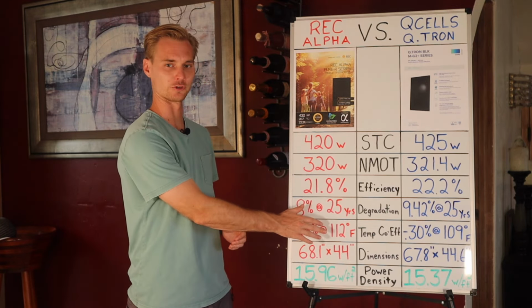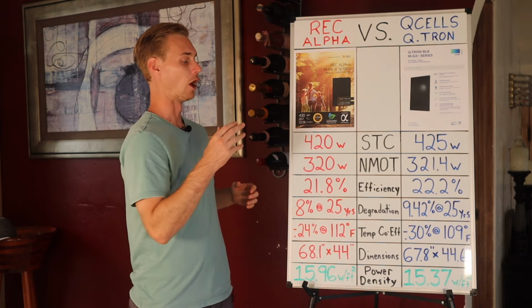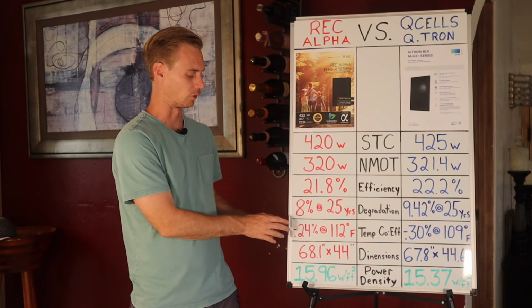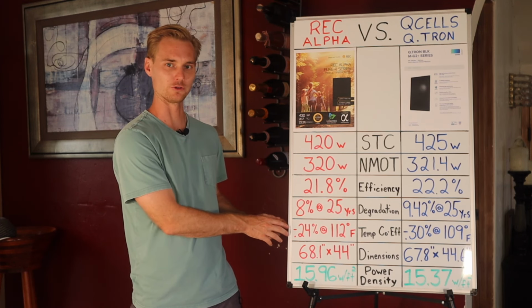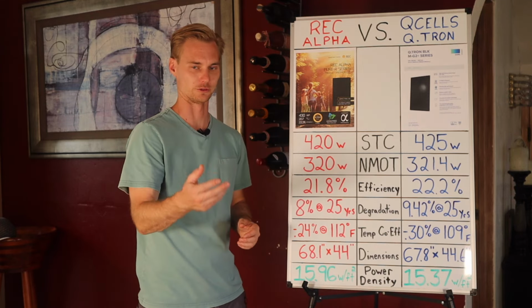This isn't the temperature for when it's outside. This is the actual temperature of the panel itself. Over here, and by the way, it's like golf here. You want a lower score. So a lower score is better. So minus 0.24 is better than minus 0.30. You want to be closer to 0.